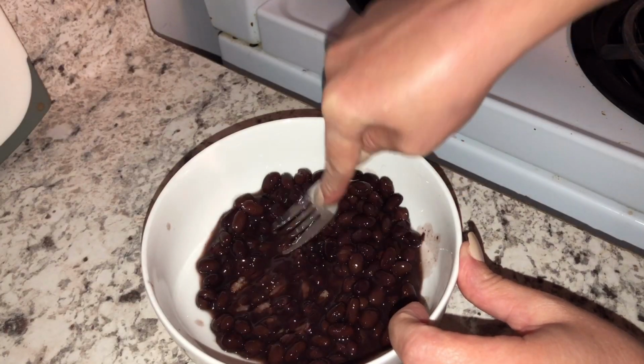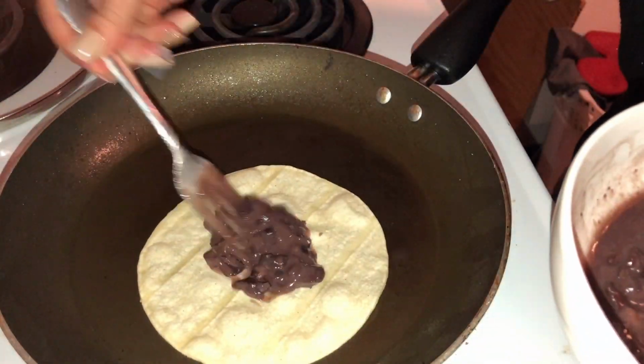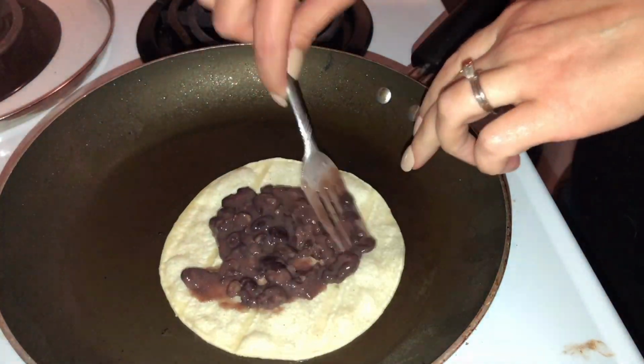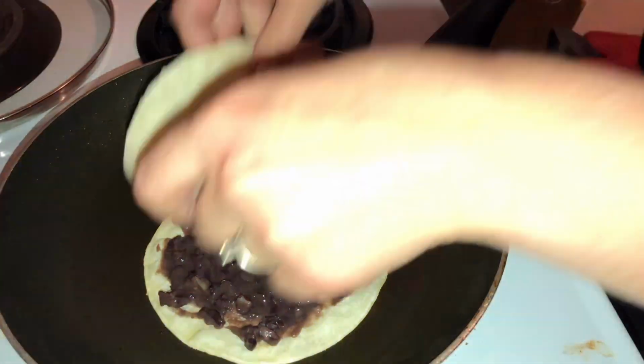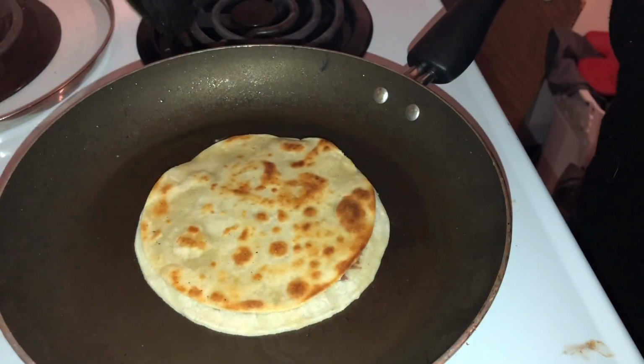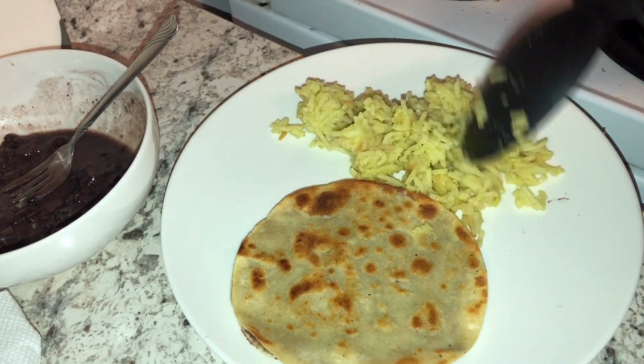So here I'm just mashing up some black beans, and I'm gonna make myself a little quesadilla. I'm just putting some of the mashed black beans onto a tortilla. I'm gonna top it with another tortilla and just cook it in the pan. Serve it with some rice.